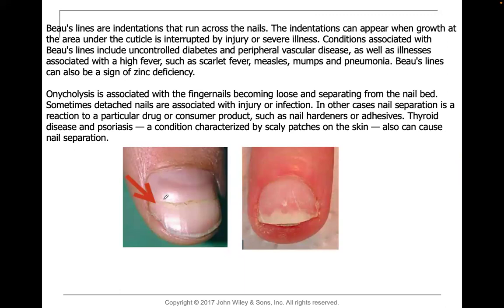You can see Beau's lines again. You start to see these depressions going across in this fashion. Again, serious types of infections, scarlet fever, measles, mumps, pneumonia, even zinc deficiency.